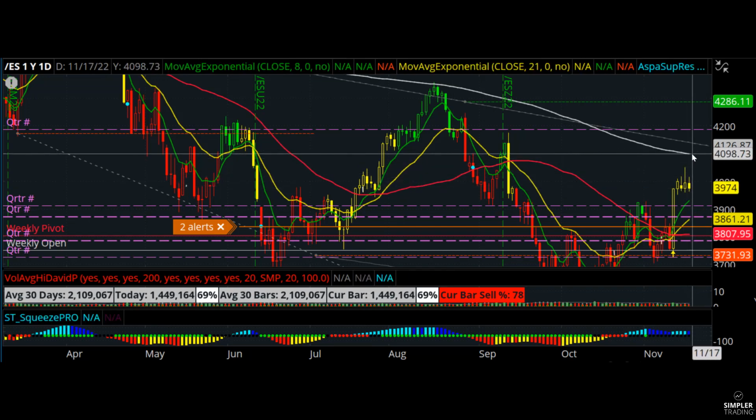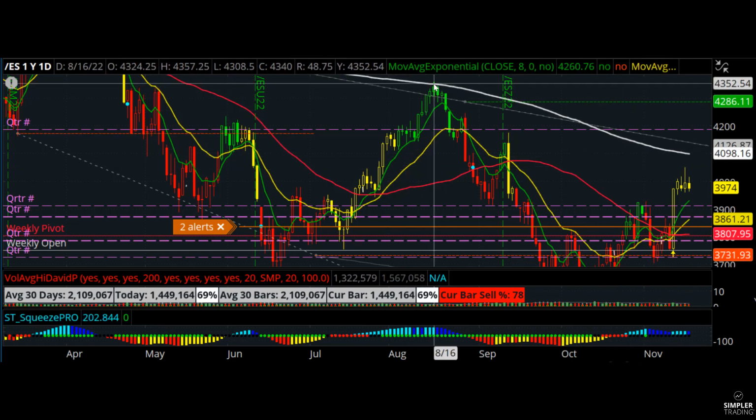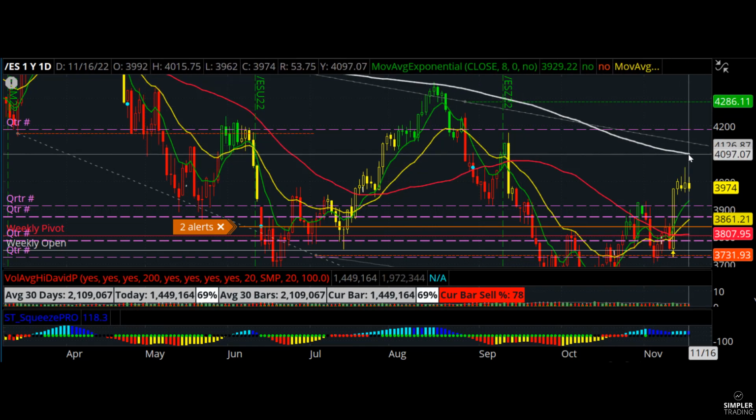It starts working its way back up here, and the bull target will be 4092. I think 4092. It's going to reach up here, and at some point, I guess the bull target up here would be to try to test, like it did back here at August 16th or whatever, that 200 period moving average up there at like 4092. So that's all I got.